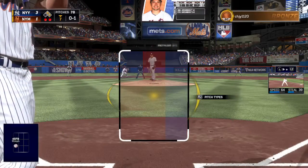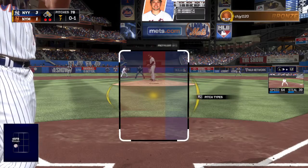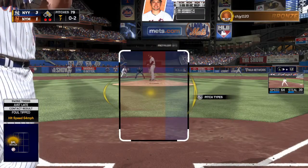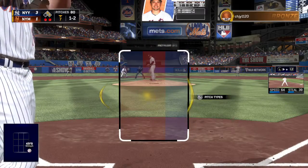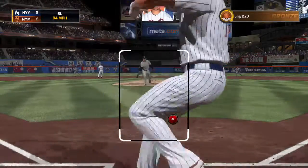Travis d'Arnaud is in with 2 away now as he looks at a called strike 1. Just does manage to get a piece there as this is bounced foul. A little bit off the outside. It's 1-2. Wow, that's a tough pitch to take. 0-2 fastball. And we'll have to leave it there as this.